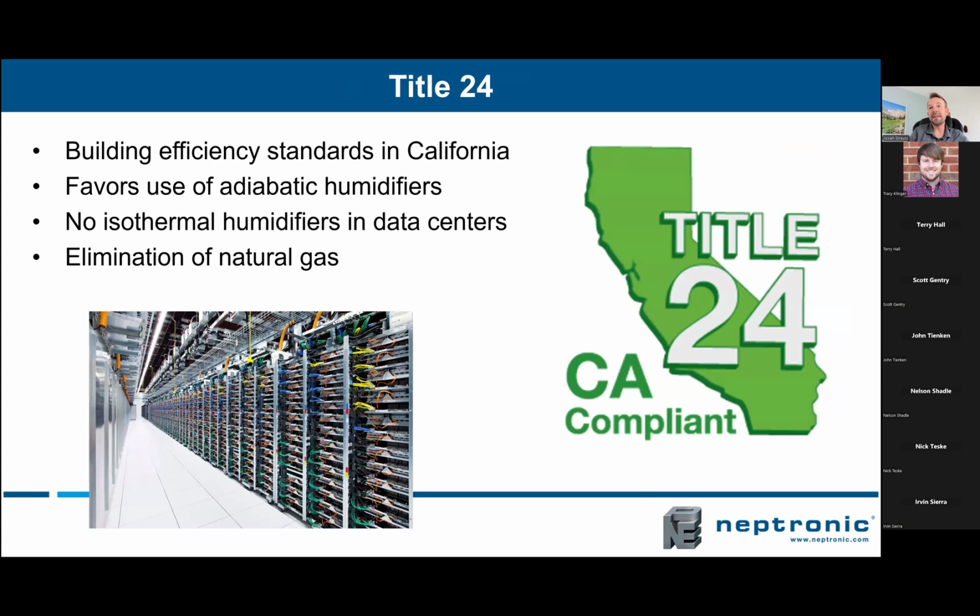And some states mandate this too. So California Title 24 mandates that adiabatic humidifiers be used in place of electric or steam isothermal humidifiers for a lot of applications, mainly data centers. So you can't use a steam humidifier in a data center. It has to be adiabatic.